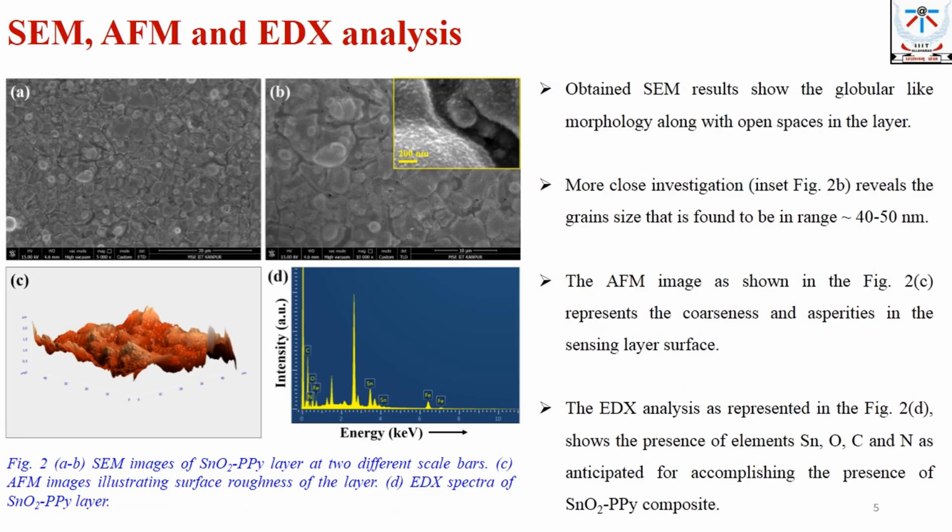The surface morphology, surface topography, and elemental analysis have been analyzed using SEM, AFM, and EDX analysis as shown in figure 2A to D. Figure 2A and B represent the SEM results, which show globular-like morphology along with open spaces in the layer. These open spaces, or voids, may be suitable for analyte sensing as they are expected to provide more adsorption and desorption sites.